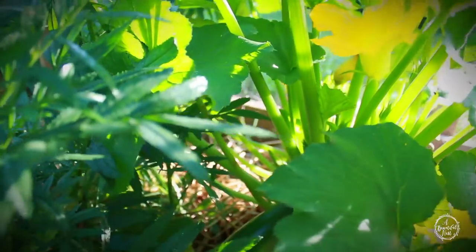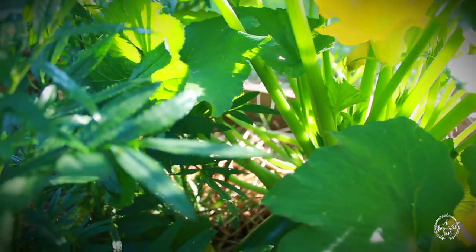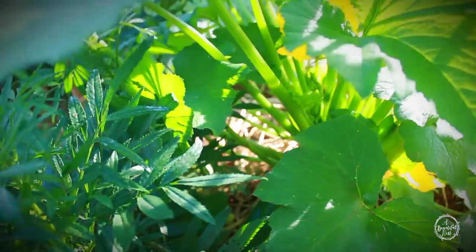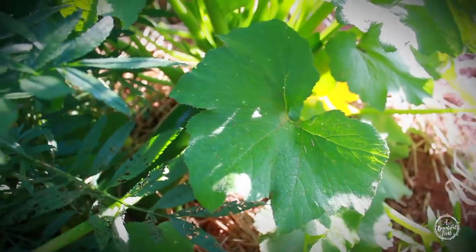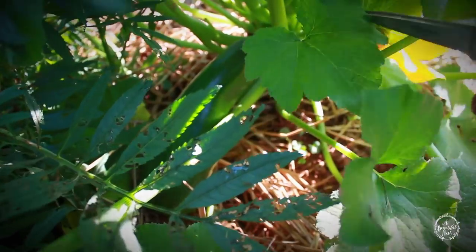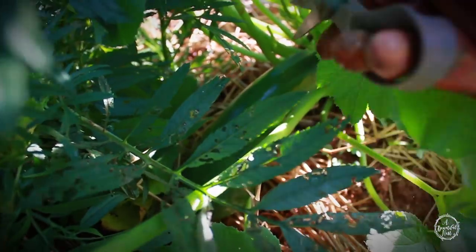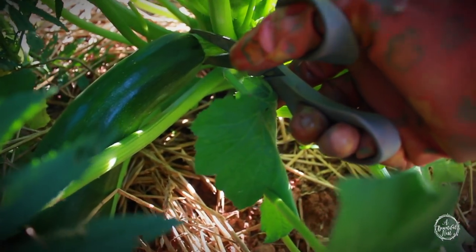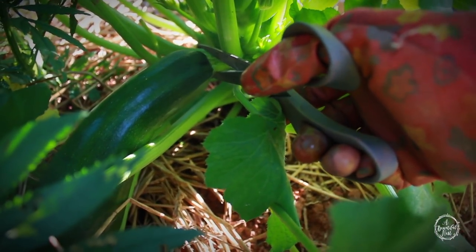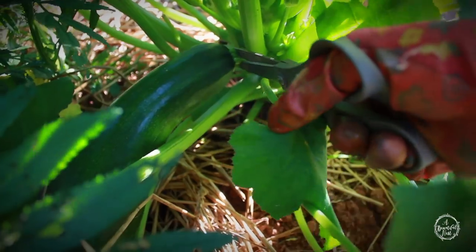What in the world is that poopy stuff now? Okay, so I can't find my shears, so I'm just going to use my garden scissors. These are the ones I use for the garden. You guys want to count down with me? 3, 2, 1.